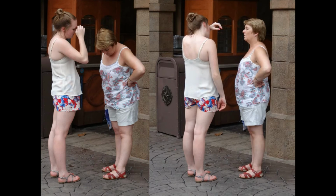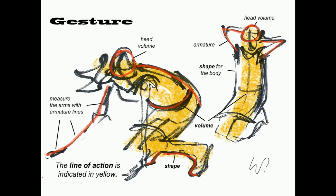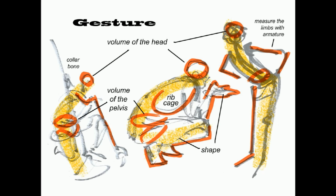Here a mother and a daughter are talking. Look at the body shift. Look at the body language. The line of action changes. In animation, we call that shape change or squash and stretch. But we're looking for that line of action and how it changes as they are talking. And then we think about the basic shape, the basic gesture of the body, what the body is doing, how to construct the body, and then you're searching for that basic body language.